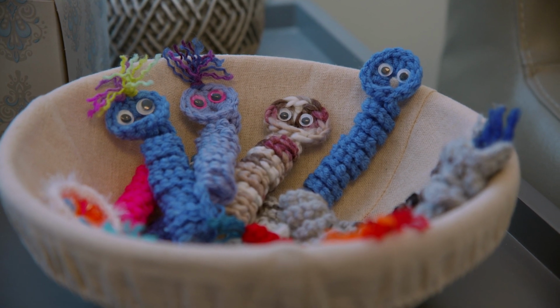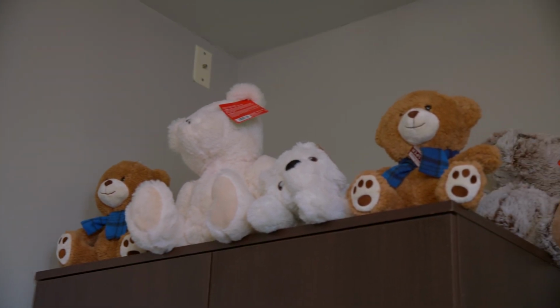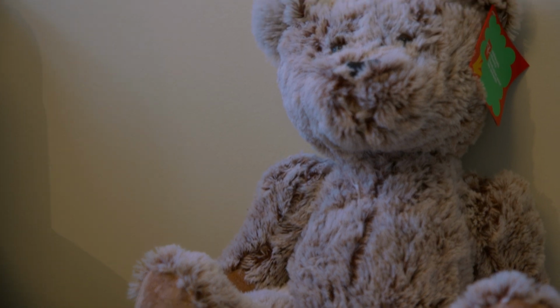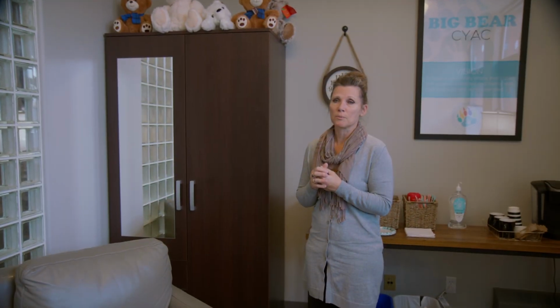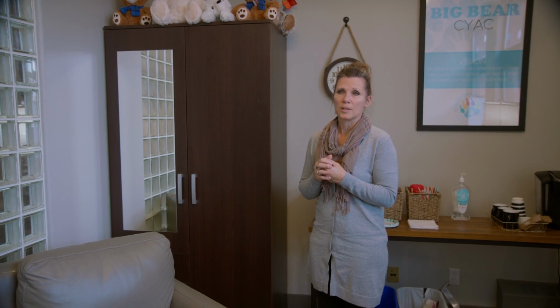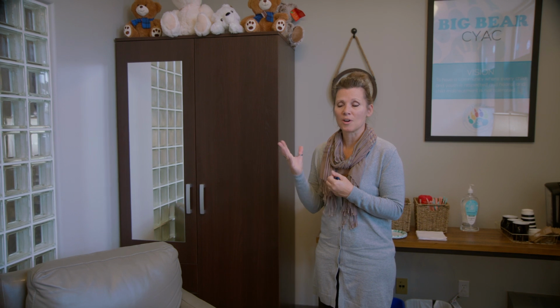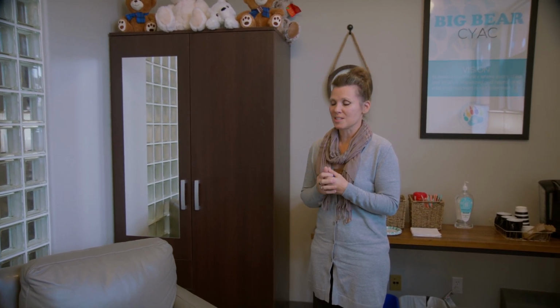And the teddy bears, so we don't want to give kids gifts right before or after the forensic interview, but after the forensic interview, they do notice the bears, and we do let them know that they are all up for adoption, and if they would like to adopt a bear when they leave Big Bear, that for sure they can pick a bear to adopt. And obviously that starts with them naming their bear right off the bat, and it's a special thing for sure.